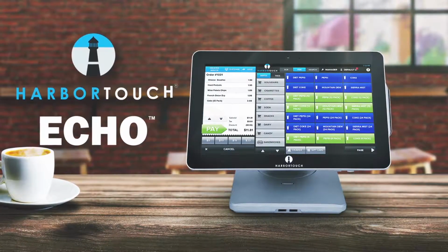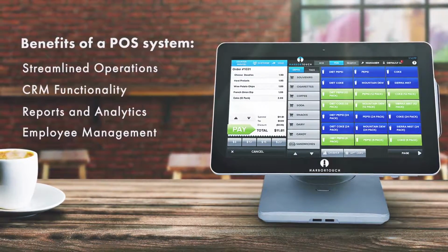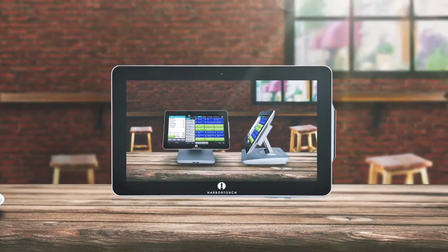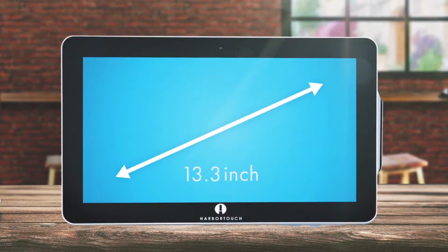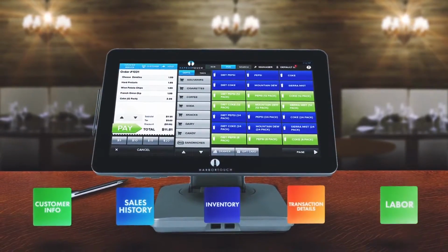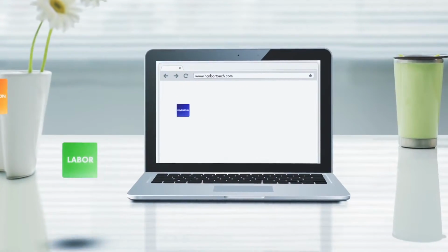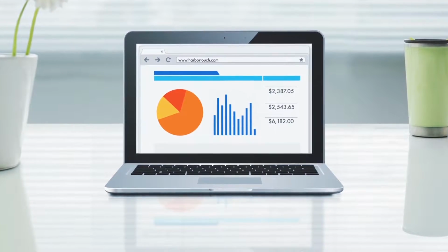Echo from Harbortouch. Harbortouch Echo combines the benefits of a traditional POS system with the simplicity and sleekness of a tablet system. Forget consumer tablets. Echo runs on powerful 13.3-inch purpose-built hardware to meet the demands of your business. And the software is customized to deliver all of the functionality you need. Customers can even sign right on the screen. Plus, with remote cloud-based reporting and POS management, you can control your business without being tied to your business.